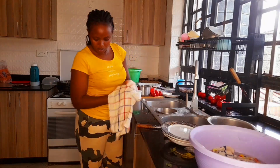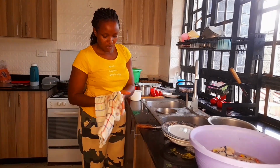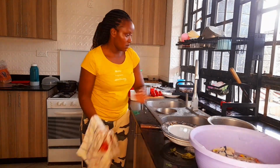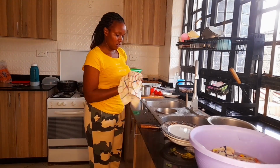At this moment, I was done arranging all the cabinets, and they had bought some nyanyas. I decided to wash them for them and pack them in their fridge. They have an amazing big fridge. God, your servant is ready for that big fridge.